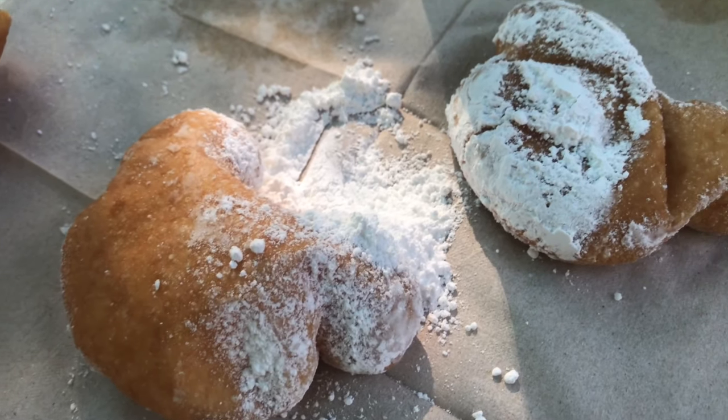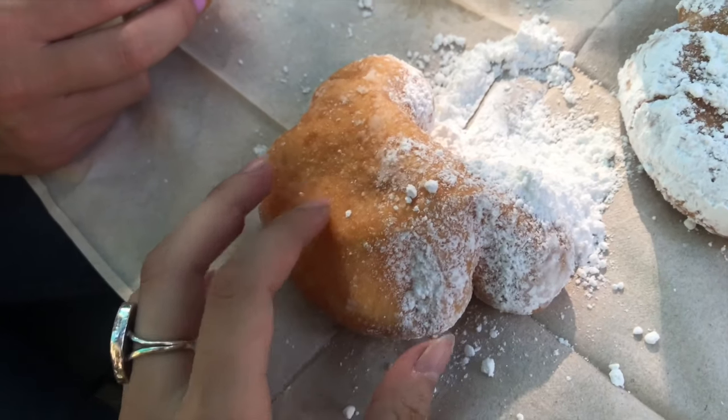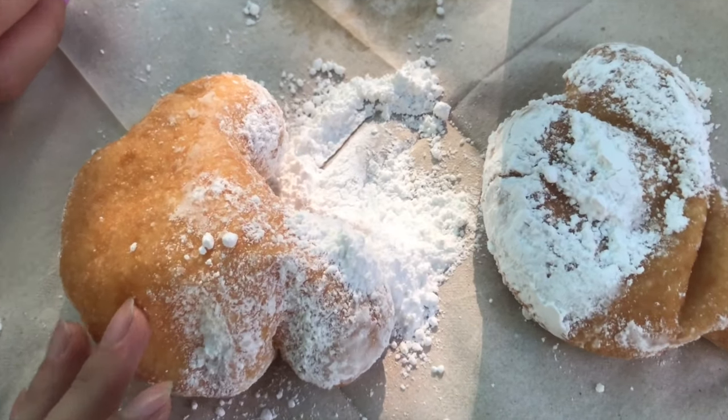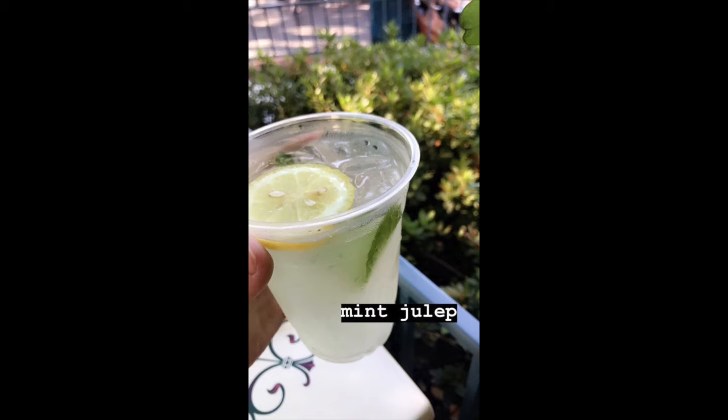These with Nikki-shaped beignets. Baguettes. Beignets. And this mint julep. The mint julep is absolutely delicious. You have to try it.